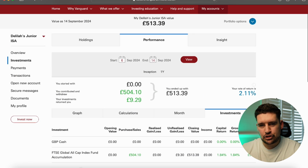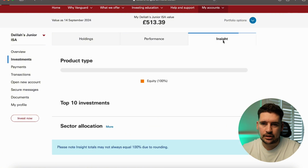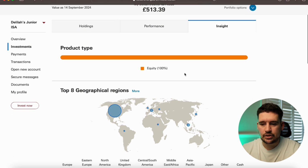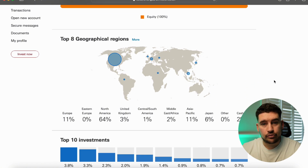Now, as I mentioned, the fund that I've invested in is a global fund. So if I click on the Insight tab, I think these graphics are absolutely great. So we can see here that 100% of this investment is in equities or stocks. And because it's a global fund and it invests in over 7,000 companies, those are spread out over the globe. And this graphic here will show you essentially where that's been split by country.